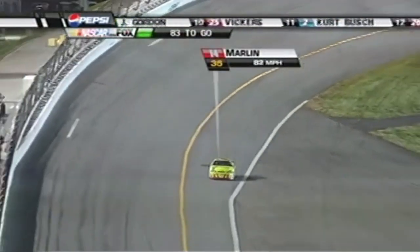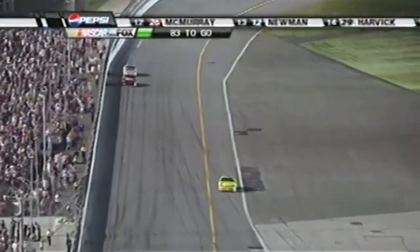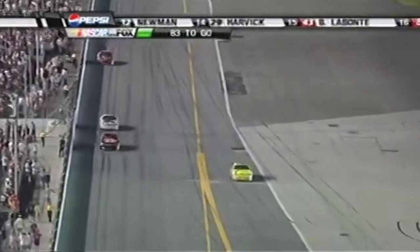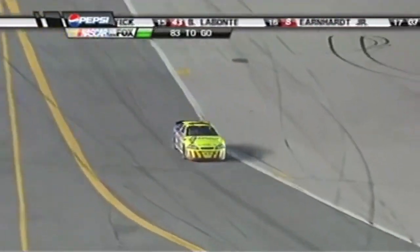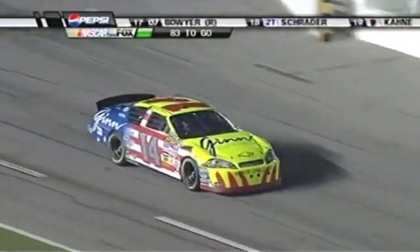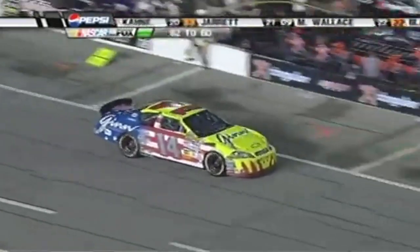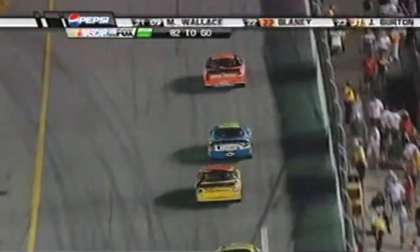Sterling Marlin on the apron coming to pit road in that June's Resort car, the paint job designed by 3 youngsters at the Boggy Creek Gang camp, one of the Paul Newman hole-in-the-wall gang camps here in Florida. I think he's got the look of a car that needs some gas. Definitely, he's either out of power or out of fuel, that's for sure.